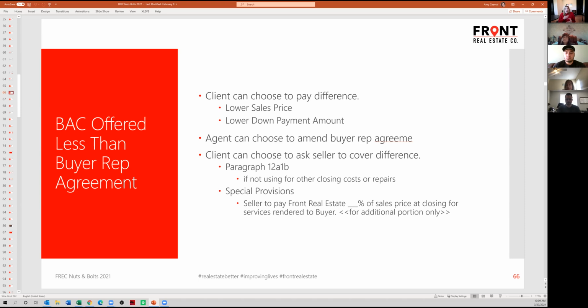Is that something that you are willing to modify your buyer rep agreement and only take 2.5%? Or is it something that you're going to ask your buyer to pay that additional 0.5%? Or is it something that the buyer wants to ask the seller to pay that additional 0.5%? And they could do that using paragraph 12A1B to cover that additional 0.5, so that way you're made whole and they're not having to pay you for that. So whichever direction you go is totally fine. It's just a matter of how you address it.